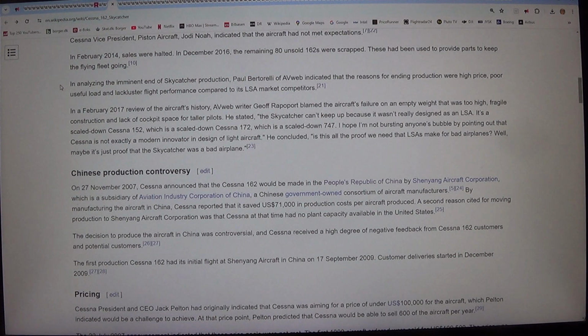In analyzing the imminent end of Skycatcher production, Paul Bertorelli of AVWeb indicated that the reasons for ending production were high price, poor useful load and lackluster flight performance compared to its LSA market competitors. In a February 2017 review of the aircraft's history, AVWeb writer Jeff Rappaport blamed the aircraft's failure on an empty weight that was too high, fragile construction and lack of cockpit space for taller pilots.